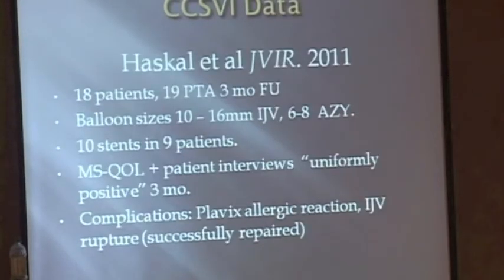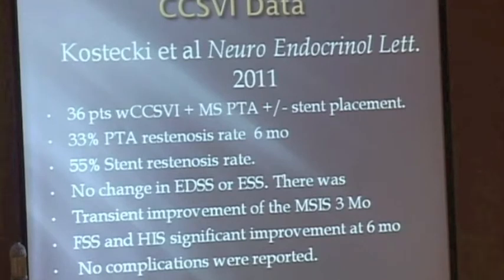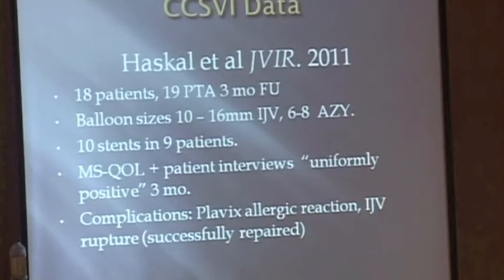He found that there wasn't much change in the EDSS, which is the scale most people use clinically to look at patients' clinical symptoms with MS. But he did find that there was an improvement in the MSIS scale at 3 months, and he also found a significant improvement in patients' fatigue and health index scales at 6 months. He reported no complications.